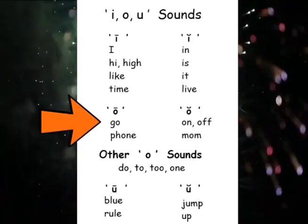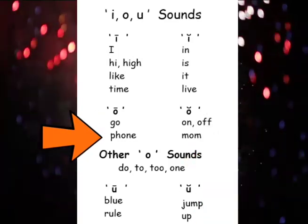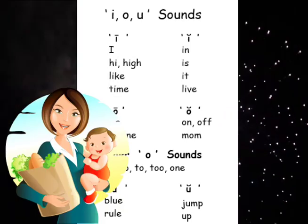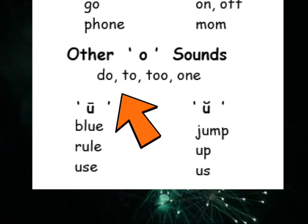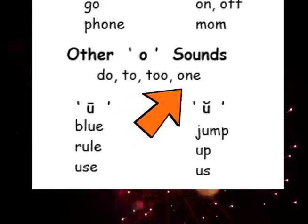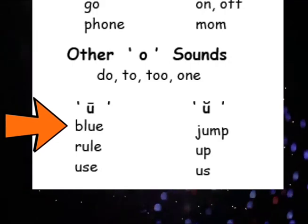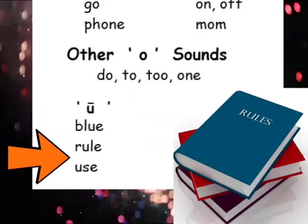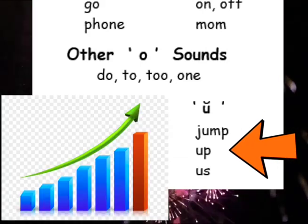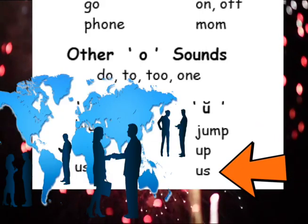O in go, phone. O in on, off, mom. Other O sounds. Do, two, one. U in blue, rule, use. U in jump, up, us.